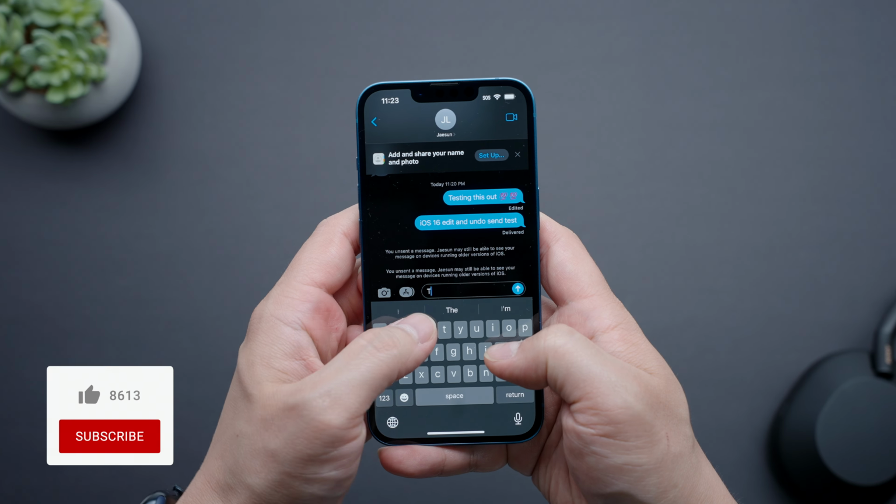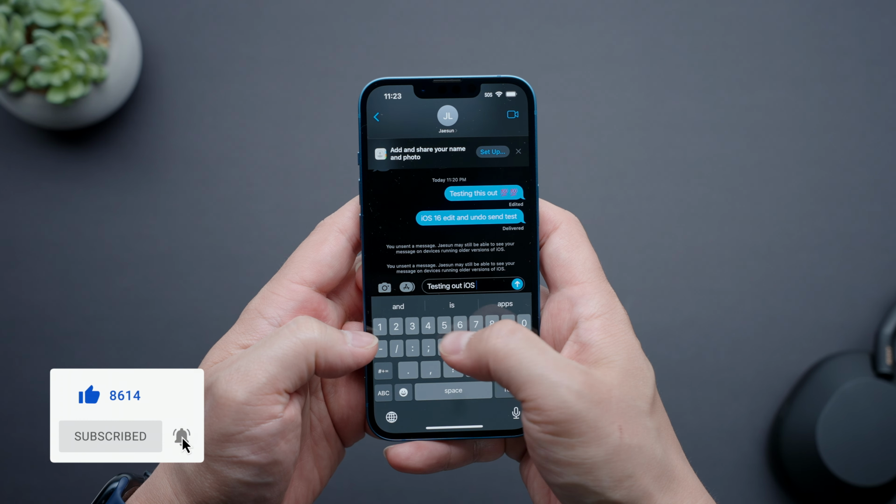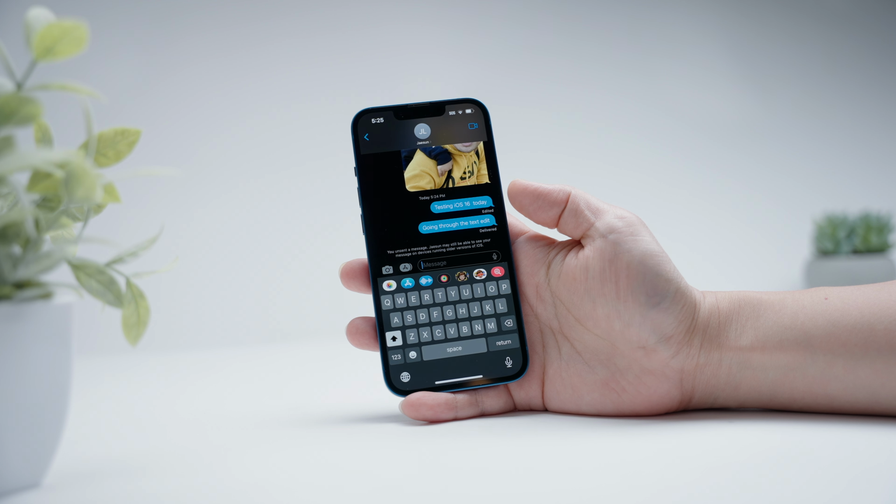Now, it's only been a week, but man, these features have come in clutch already a ton, as texting is my main way of communicating these days. And even though these changes aren't super flashy, they're ultra functional and do add a lot of value to the user experience.